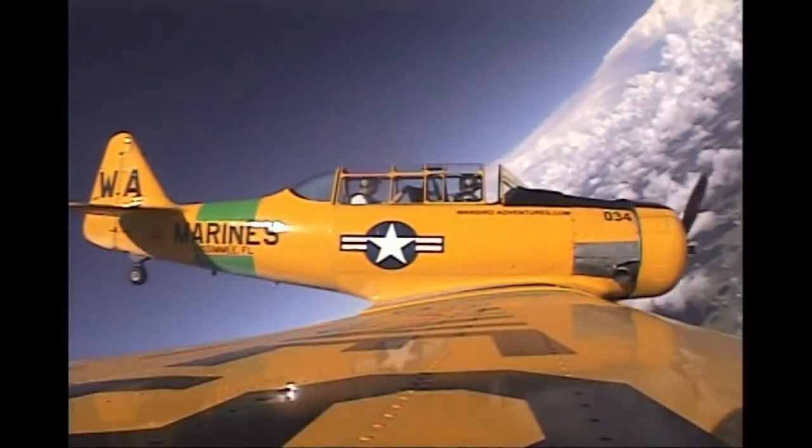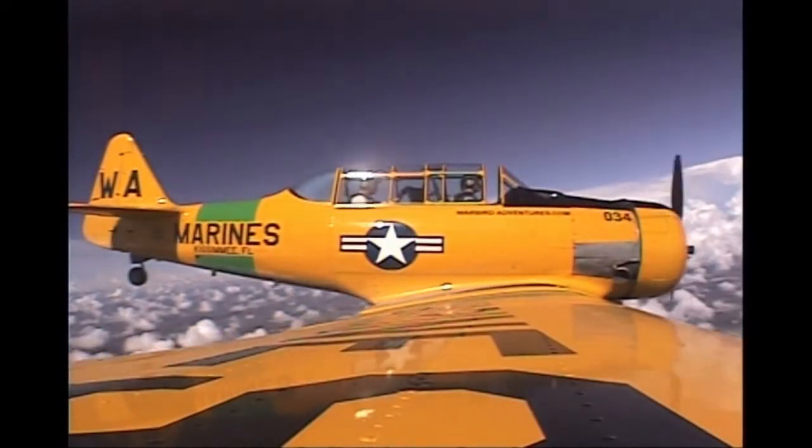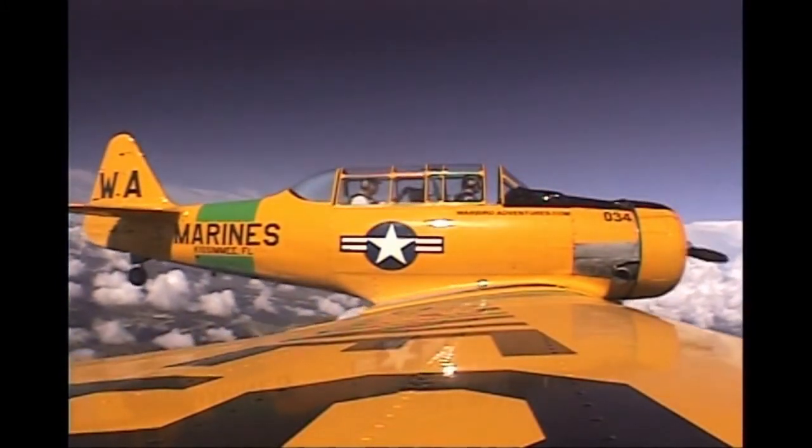And you can gently start releasing that back pressure, but we're going to raise that nose above the horizon. Okay, and release the back pressure. There you go.